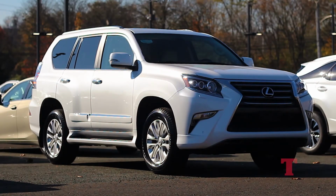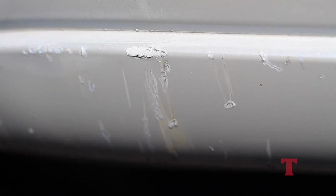The last step, the car gets shipped back to our facility, and I personally inspect every single car that comes back. Used vehicle reconditioning is incredibly crucial to what we do here at Thompson.